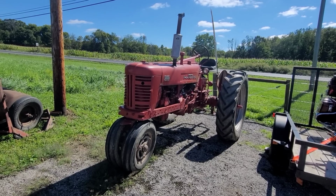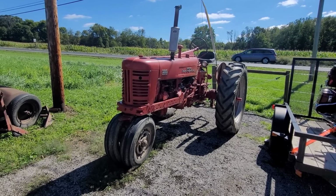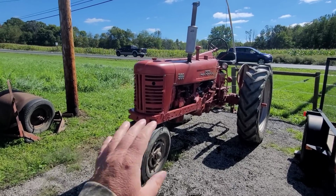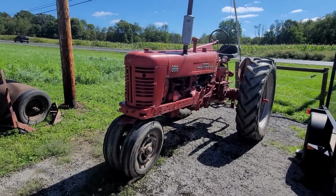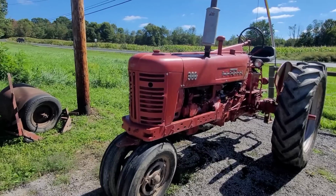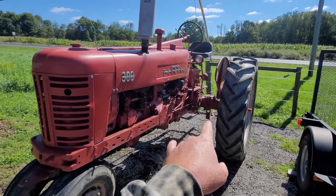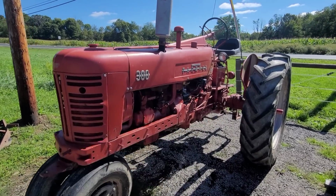I just said, what would an auction be without an Oliver? Well, what would an auction be without a Farmall? This is a 300. And boy, this week, or the last week and a half, is the weeks of the 300, because here's another one. This one does not have the fast hitch, but let's just walk and talk.